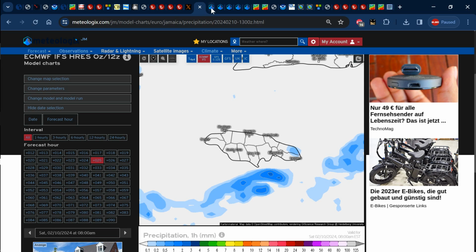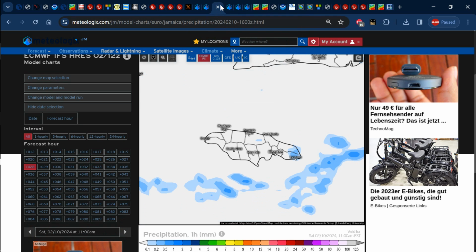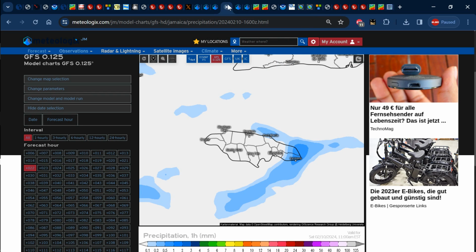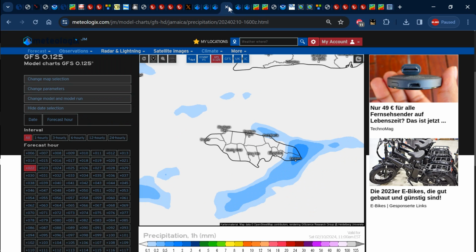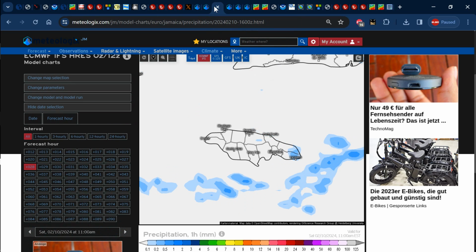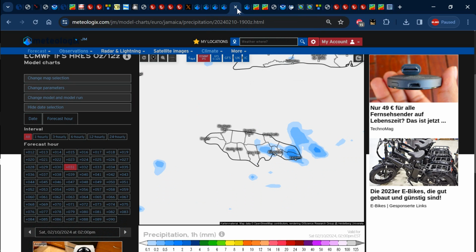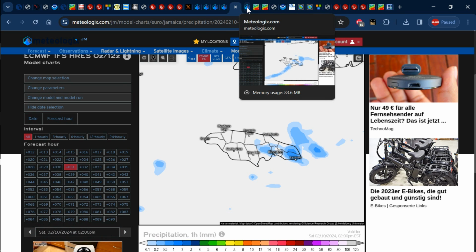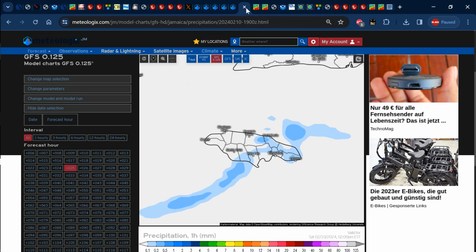Either way, both precipitation forecast maps from the Euro and the GFS are showing some blues across eastern Jamaica, sections of St. Thomas and Portland, that is, by 8 a.m. on Saturday. And even when we skip ahead to about 11 a.m., we still see much of the same for sections of St. Thomas and Portland. So those residents, please ensure that you get that laundry done, or watch the weather while you're getting your laundry done. Maybe get it done from tonight, who knows.